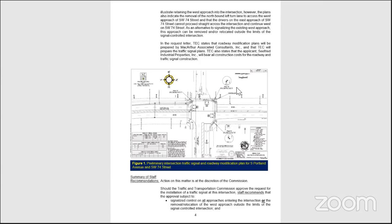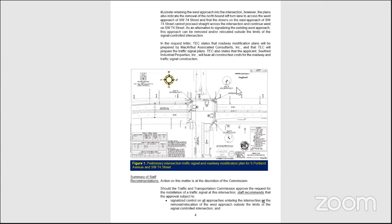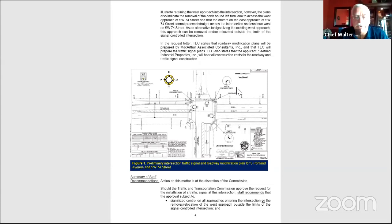You know what? This is Jamie Bullard with Seafried. I know Jonathan had to drop at about 2:30, but I would second what BJ said. Sir, would you state your name again and give your address? Absolutely. Jamie Bullard with Seafried Properties, out of the Dallas office, 3030 LBJ Freeway, Suite 1650, Dallas, Texas. Okay, very good. Thank you.